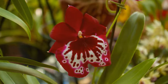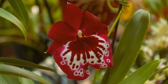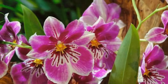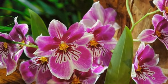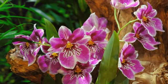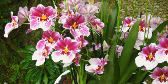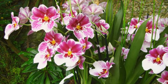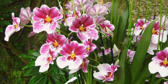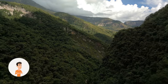Miltoniopsis Cell Wasserfall is a hybrid developed from the Miltoniopsis genus, part of the Orchidaceae family. Miltoniopsis is often confused with Miltonia, but the key difference is that Miltoniopsis prefers cooler environments compared to Miltonia. This species stands out for its unique flower structure, blending the characteristic colors and shapes of Miltoniopsis. This species does not grow naturally but is the product of hybridization.